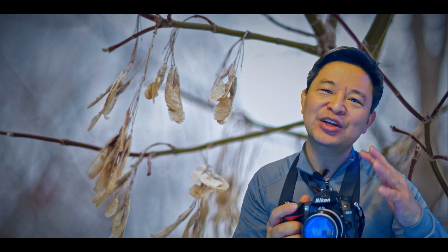Even f4 is still amazing if you're looking close to an object, and the background will blur out anyway. It works well for both. The only thing with f1.4 for this manual lens, the 50mm, is that it's not as sharp compared to if you put it to f2.8 or f4. So you've got to know your limits. You've got to know the camera and the lens really well.